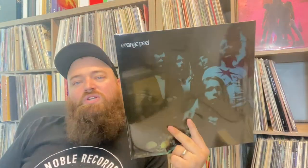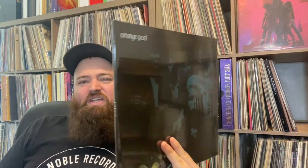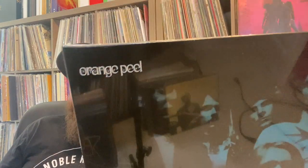Another one here is Orange Peel. Orange Peel's 1970, another killer krautrock record. Man, look, you can see my whole turntable. You can tell what I'm listening to, Plantasia. But anyways, Orange Peel, amazing prog rock. You gotta hear it. Fantastic stuff. Prog rock, krautrock type. It's along the lines of that Diluvium type sound.